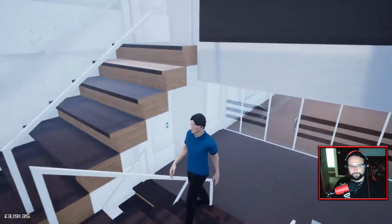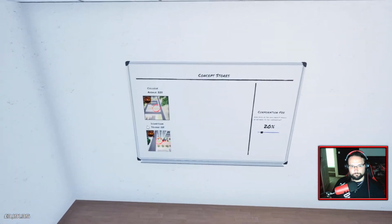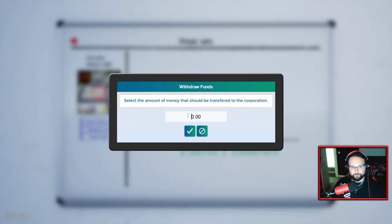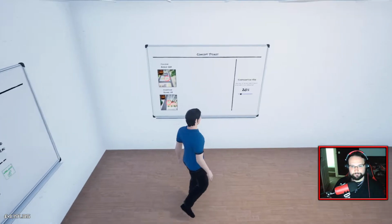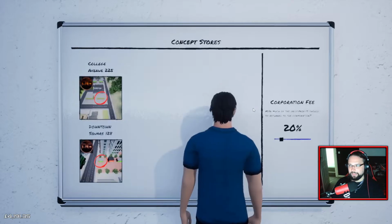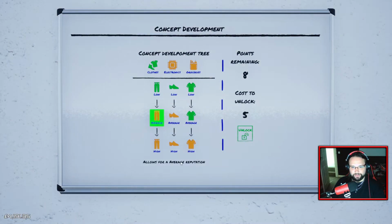You're still not leveling up. That sucks. And college, transfer funds, withdraw $1,000. I can keep this going. Don't close store. How about downtown? I mean, I could honestly withdraw $1,000, but I want to keep the money in this shop because I'm going to be spending it in this shop anyway. So let's not take away from it.